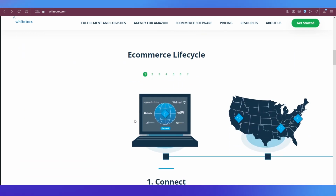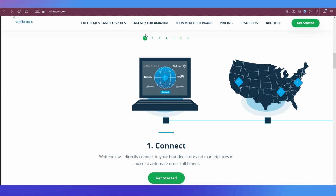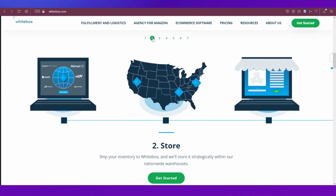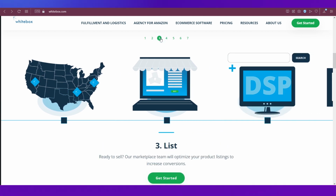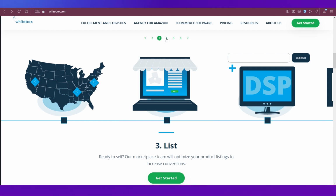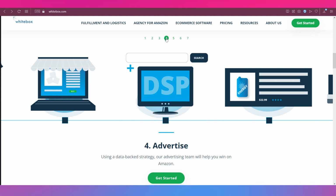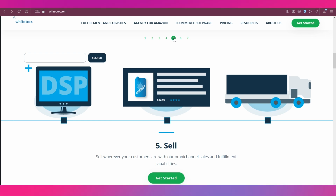If you scroll down, you can see the e-commerce lifecycle over here. The first step is to connect. So Whitebox will directly connect to your branded store and marketplaces of your choice to automate order fulfillment. On step two, we have store. You can just ship your inventory to Whitebox. And then the third step is listing. So if you're ready to sell, the marketplace team will optimize your product listings. Then comes advertising because they have an integrated advertising strategy as well that is going to help you win on Amazon. And then the fifth step is to sell wherever your customers are.